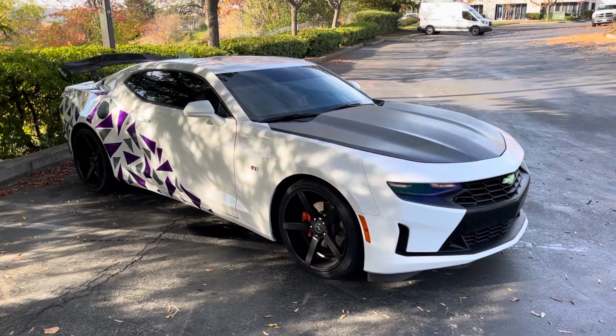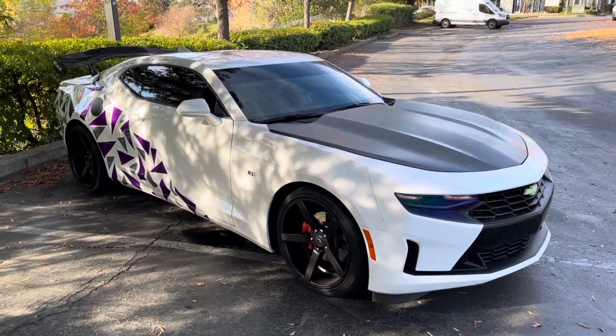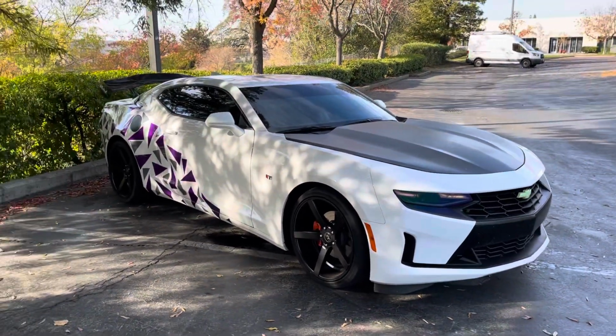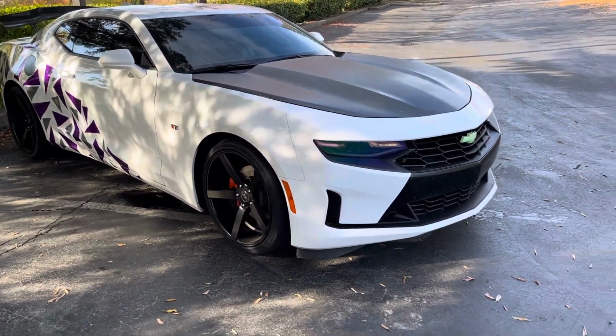Unfortunately, there are problems with this particular car, so it will be going through a lemon law case. But regardless of that, this is just my simple walk around, my review, kind of just my thoughts on a 2020 Camaro 2.0 turbo. So yeah, I guess we will start.